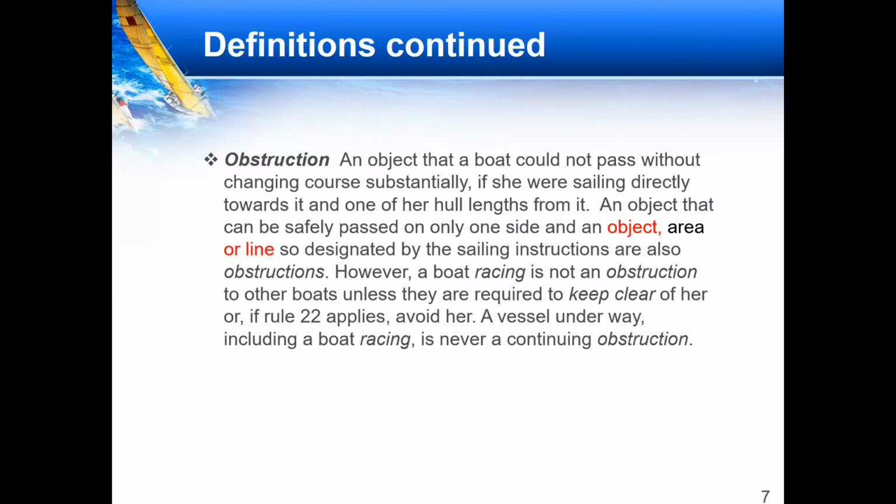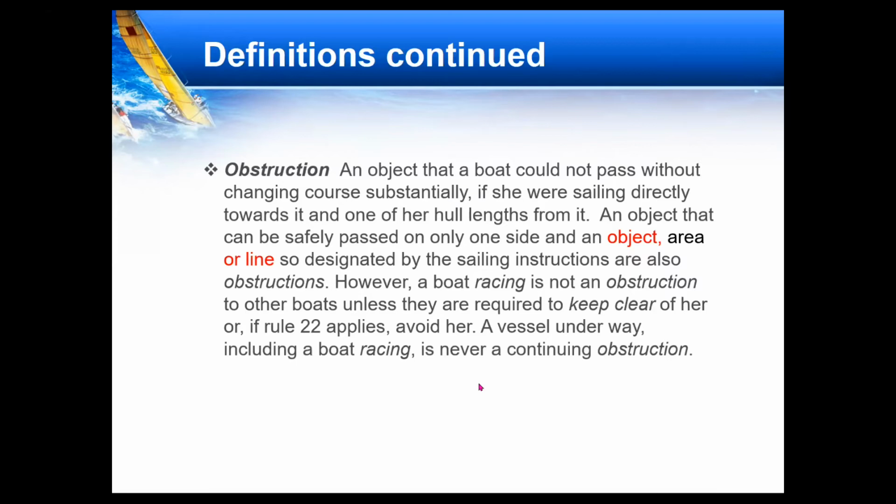So, all right, one more question, and this has to do with, we'll see who really understands the definitions. When is a boat racing?